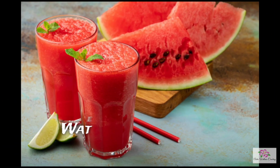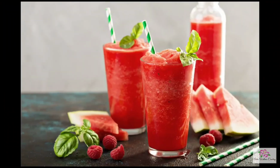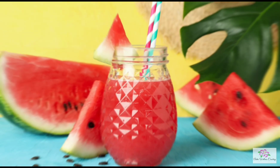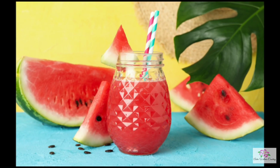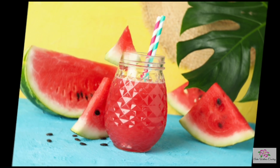Number 3. Watermelon slushies. Quench your thirst with a delicious watermelon slushie that is both hydrating and nutritious. Blend juicy watermelon chunks with ice until smooth and frothy. For an extra zing, add a squeeze of lime juice or a few fresh mint leaves. Watermelon is not only a fantastic summer fruit, but also packed with vitamins A and C, keeping your kids cool and refreshed on hot summer days.